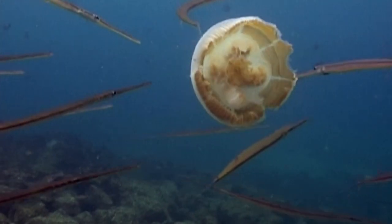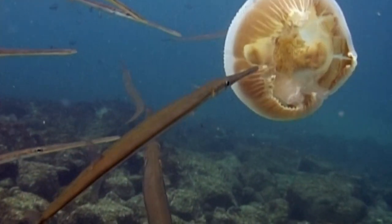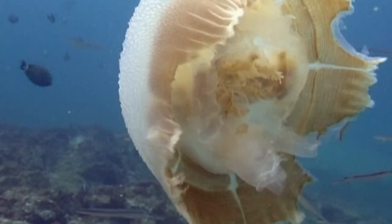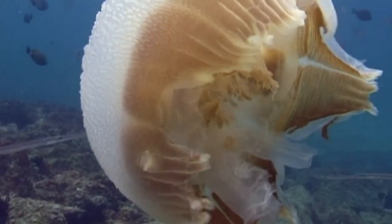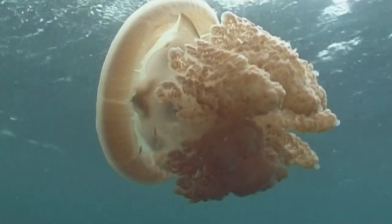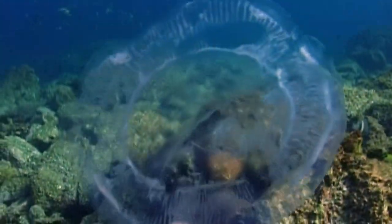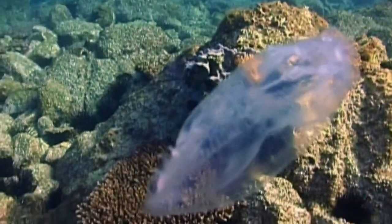It is unknown why these flute mouths seem attracted to the dying jellyfish. They might be scavenging for small scraps of food. Regardless of their size and shape, most jellyfish are very fragile, often containing less than 5% of solid organic matter.